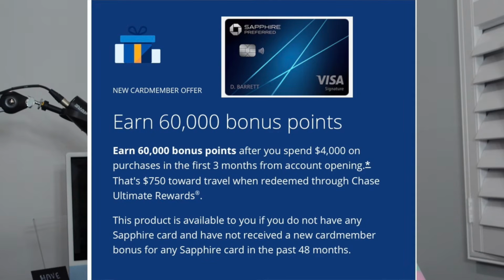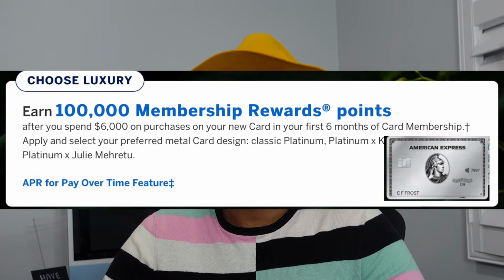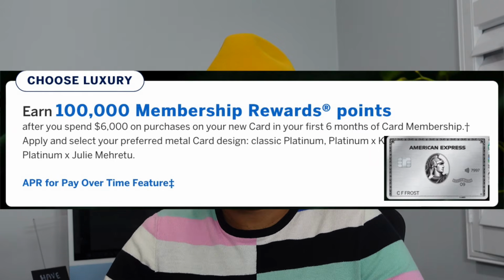I'll give you some examples of welcome bonuses that are in existence as of today. Chase Sapphire Preferred offers a welcome bonus of 60,000 points after you spend $4,000 on the card in the first 3 months. AMEX Platinum offers a welcome bonus of 100,000 points after you spend $6,000 in the first 6 months. Welcome offers can change at any time, so at one point, AMEX Platinum was offering 150,000 points as their welcome offer. So keep looking out for these welcome offers and apply for a credit card when they have the biggest welcome offer. Also make sure you're able to meet the spending requirement to get those new welcome bonus points.